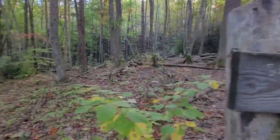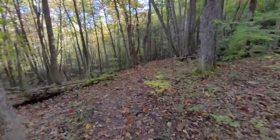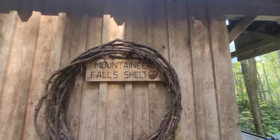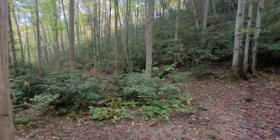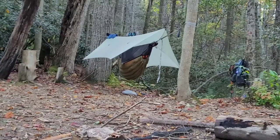Shelter. That way. Blue Blaze Trail. Okay, let's see where this shelter is. Mountain Falls Shelter. It didn't look like a lot of fun. That's up there, but maybe triple decker. Wow. You guys both gonna be in the shelter?